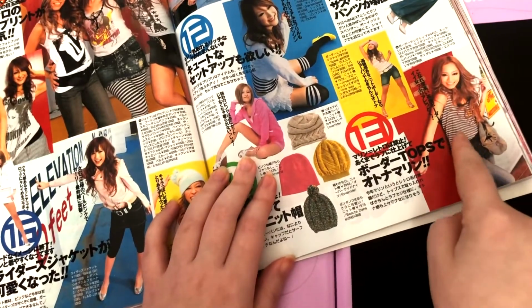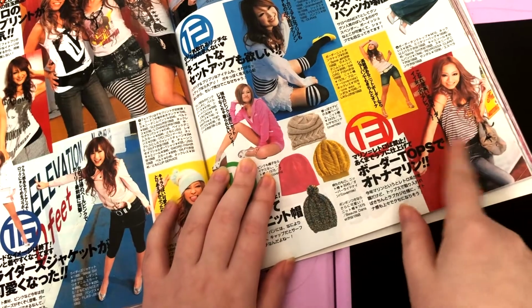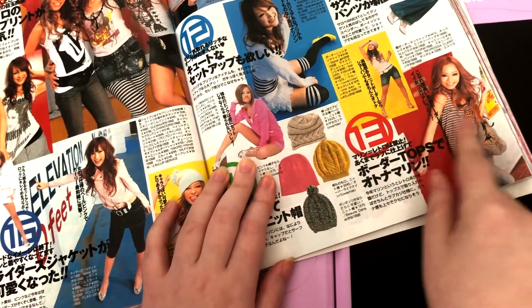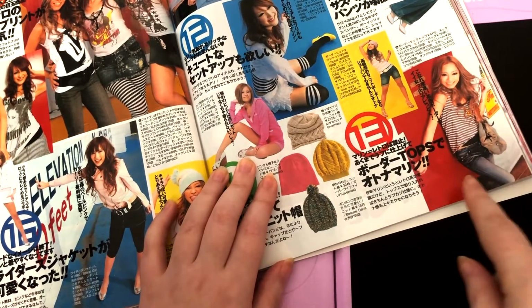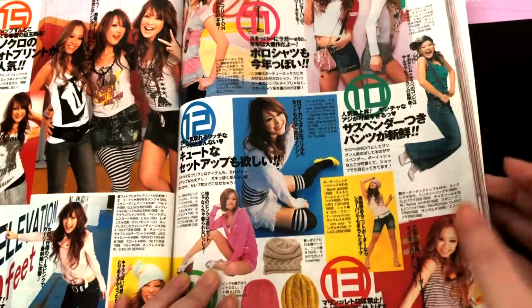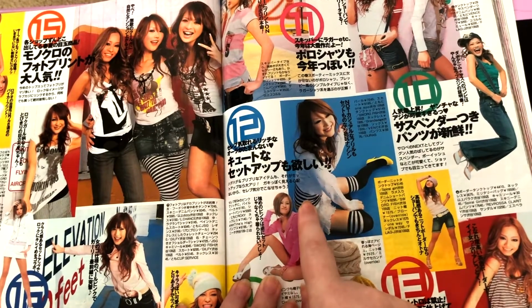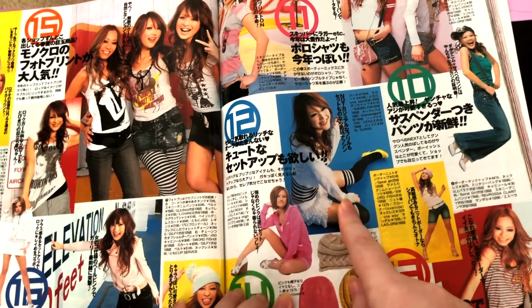Then we have a layered look. I actually participated in this trend where you layer two tank tops together, so she has a basic black one and then a striped top underneath. And then a really, really good wash of jean. I love jeans like this so much. We have tube socks paired with a horizontal shirt and a really ruffly skirt and a jacket.